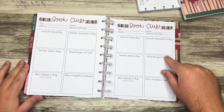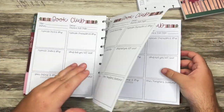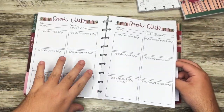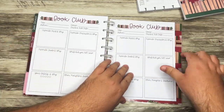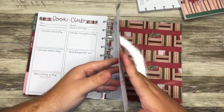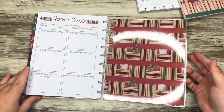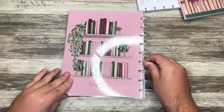And then you could track and journal a little bit about some books that you're reading. So let's see, 1, 2, 3, 4, 5, 6. It'd be great if we could turn the page. 7, 8, 9, 10, 11. So there are spots for 11 book club note pages there. And then we have our back cover.